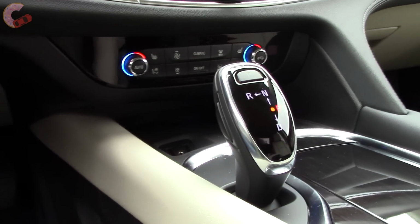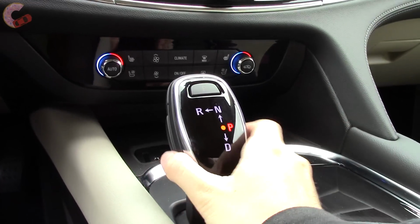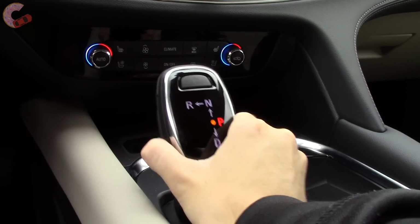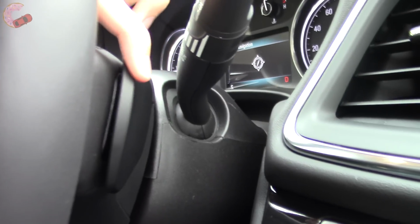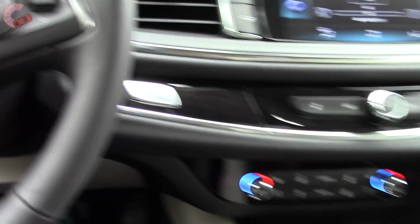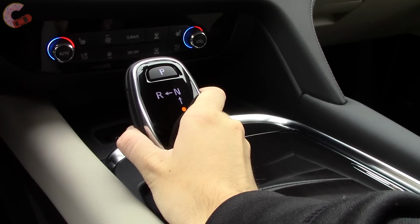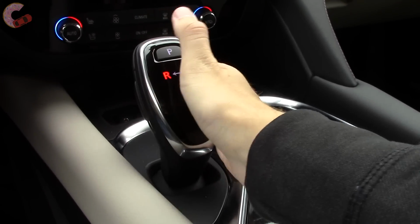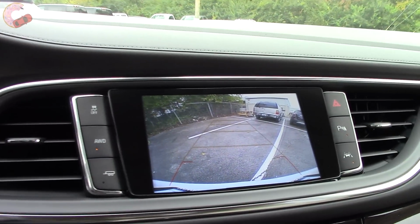Of course, that area is made possible by this new electronic shifter. For drive, just press the side and pull back. You do have the ability to shift manually via these standard paddle shifters. Now for reverse, you actually have to go up and over. Once you do that, a standard backup camera will pop up.